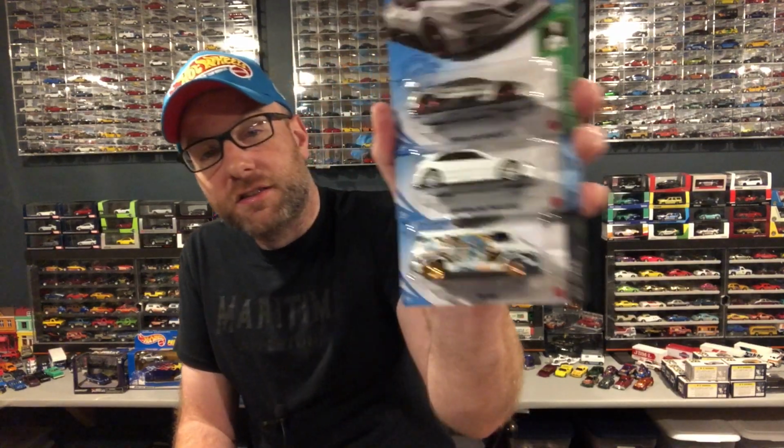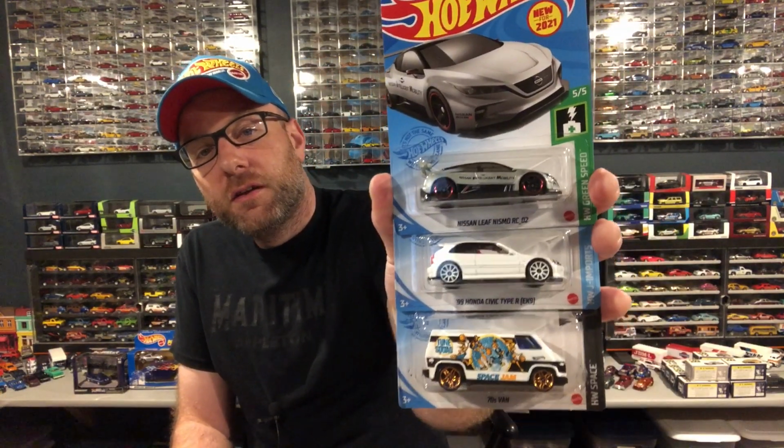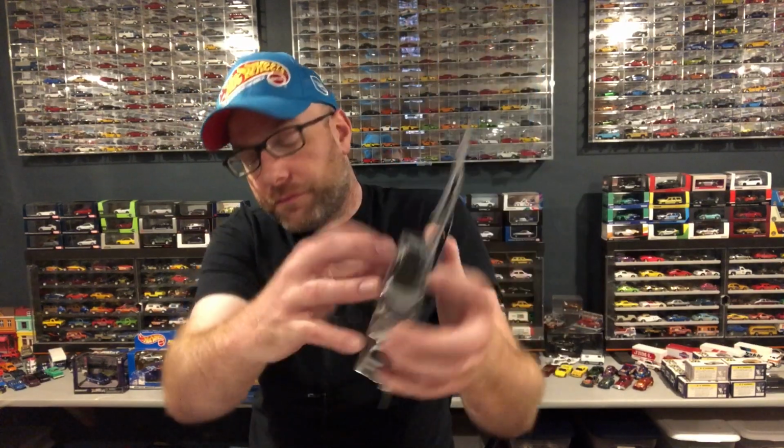I got a bunch of Mainline Hot Wheels, which I'll just show you real quick, but I don't think we're really going to get into these too much. I might just do a video where I just open up a bunch of Hot Wheels. We got the Nissan Leaf Nismo RC02, 99 Honda Civic Type R. Of course, one of my favorite castings, the 70s van or the super van. So we got 2 new castings here. So maybe I'll keep those aside. Maybe we will look at the new castings.